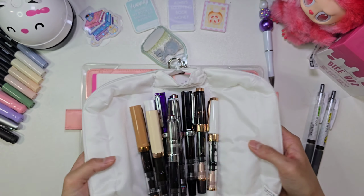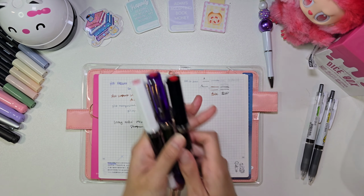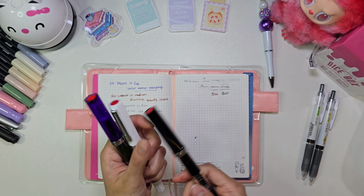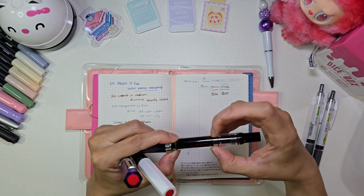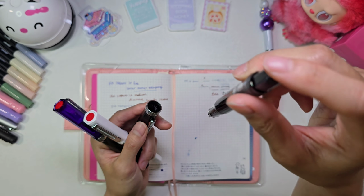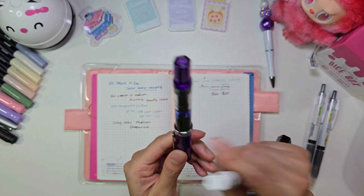The rest are all TWSBIs, and we're going to go through them one by one. So let's go with these first. These are TWSBI Ecos, black, white, and purple. I love TWSBIs. I really do. It has a clear barrel so you can see how much ink you have. I've had this inked up for 2 months and I've been using it a lot, and there's still that much ink. It's really good for long-term use. You don't really run out of ink. Similar to this one and this one. I've been using this a lot too.